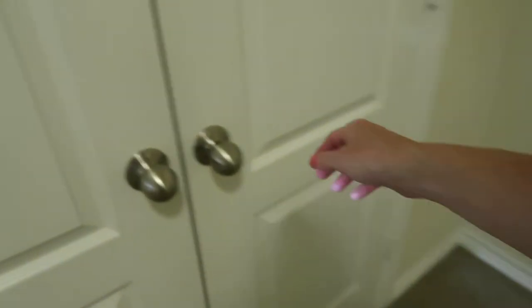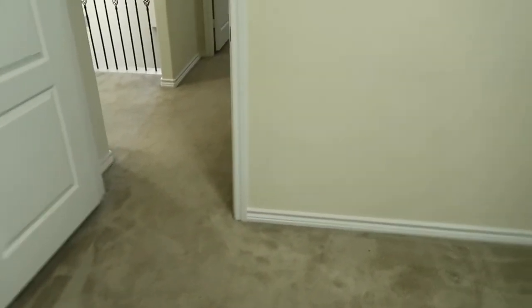Mason's closet, which is also not a walk-in, but it still has plenty of room in there. So that's perfect. And that is the upstairs. Oh yeah, this is plenty of room for little Mason. All right, so that is the tour of the upstairs.